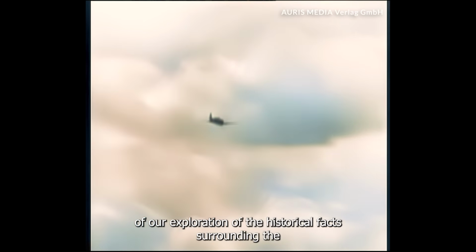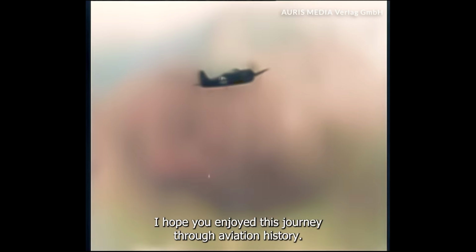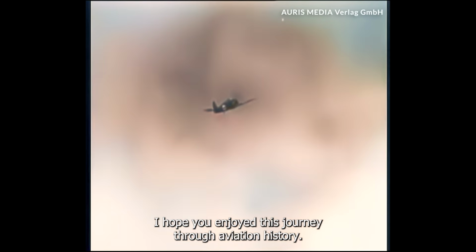And that brings us to the end of our exploration of the historical facts surrounding the FW-190 Butcher Bird. I hope you enjoyed this journey through aviation history.